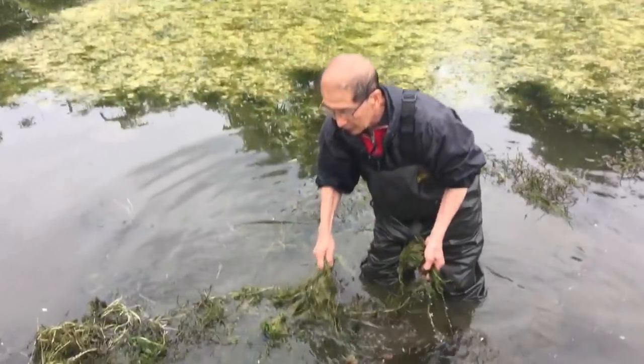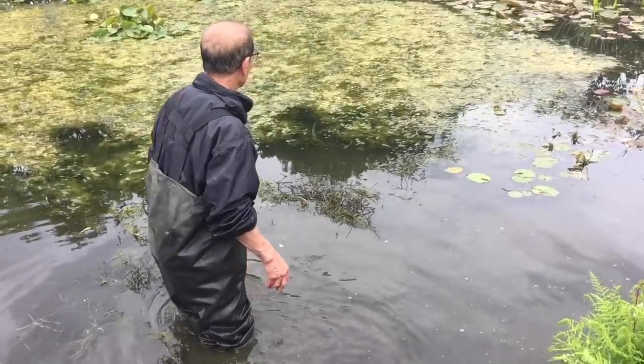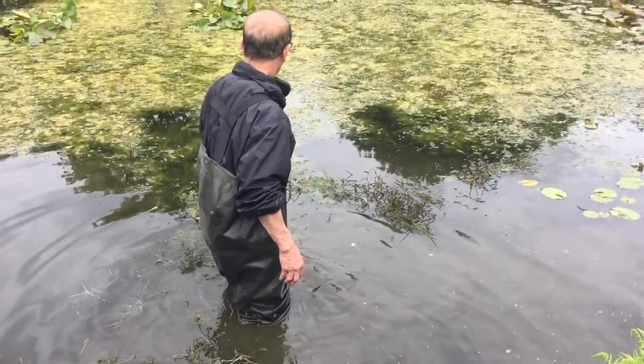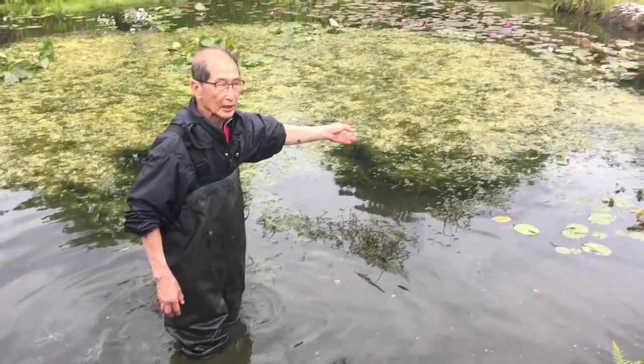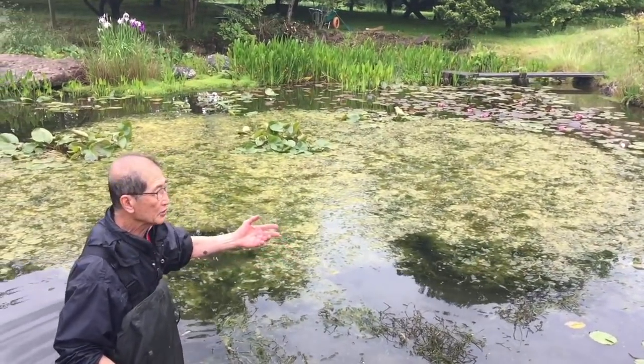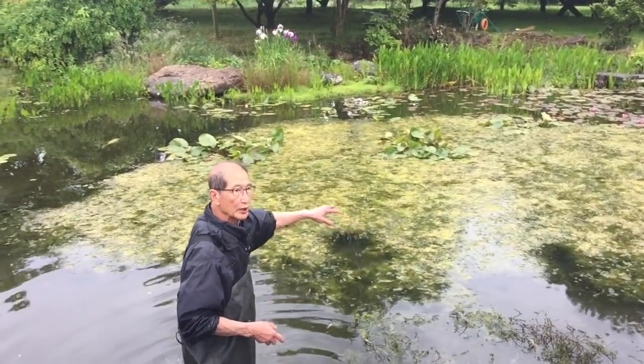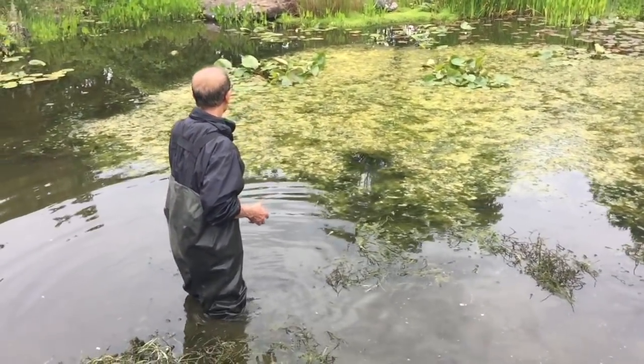And if you let it grow too much, it gets completely covered up and you won't be able to see much. I still have to clear some of it. I will leave some because the fish hide underneath it. We have a lot of herons here and the herons catch the fish. So I'll leave some of this blanket weed so that the fish can hide underneath.